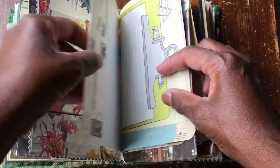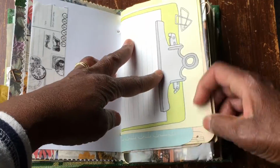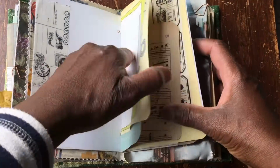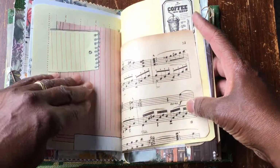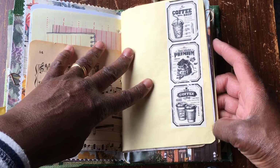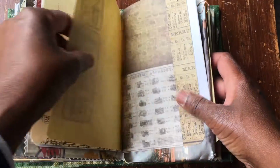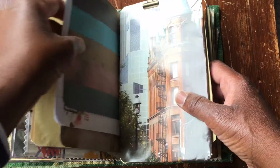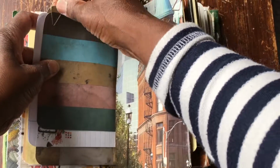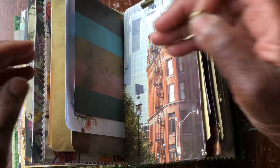So I've just popped a very long photograph in the back there that layers through. Lots of different types of paper, lots of stickers. I haven't done any stamping in this one so far. Rounded the corners of the pages because I think that's a nicer finish. Sort of coffee shop, Tim Holtz. What's all this? Let's have a look at that one. Let's just move that around again.